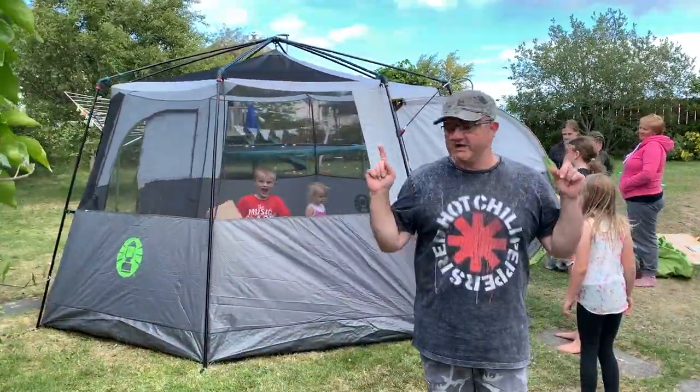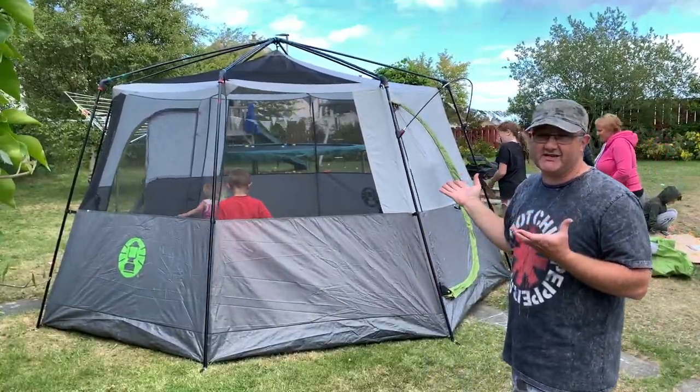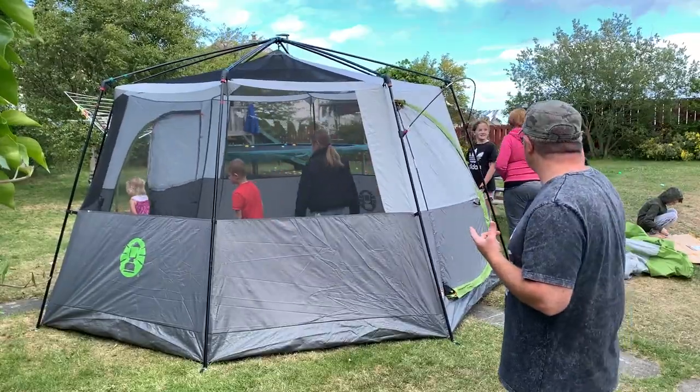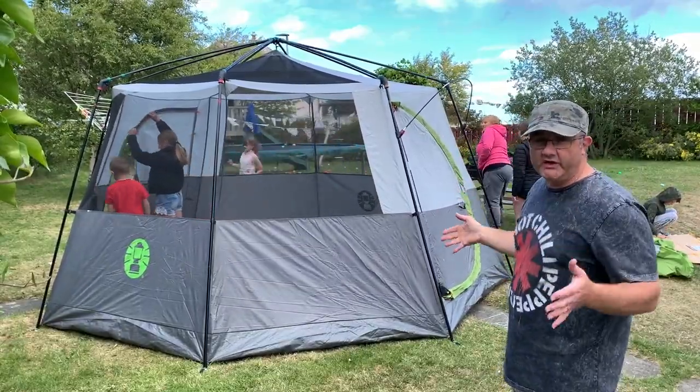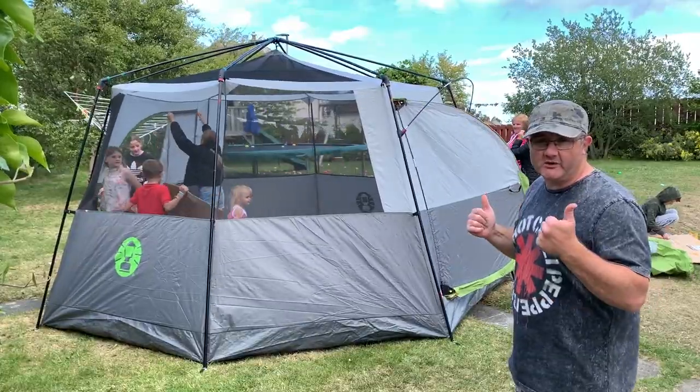So far so good. That's the interior bit done and the poles on the outside. As you can see, the kids are loving it already. So next thing for us to do is to peg it all in, and then we'll do a little tour of the tent, shall we? Sounds like a plan.